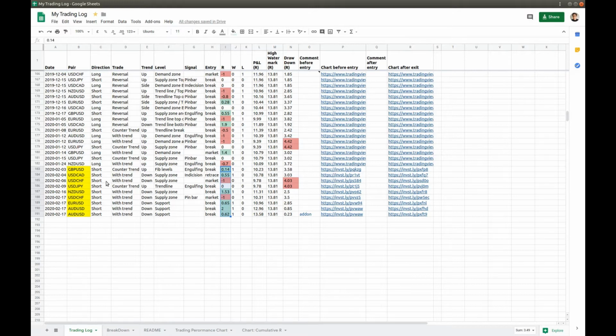But I also had 2 losing trades that you can see here on the US dollar Swiss franc. This one and another one, twice actually. We'll have a look at that later. But now let's go to the USD Canadian dollar.